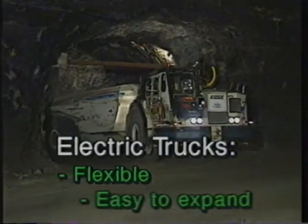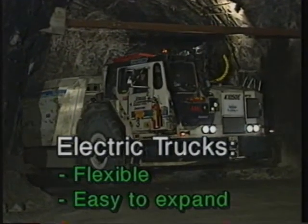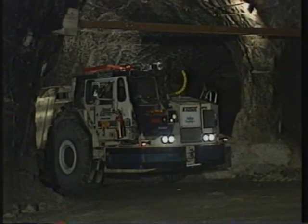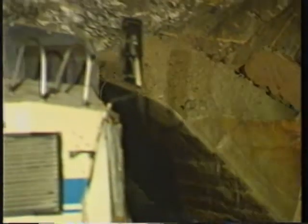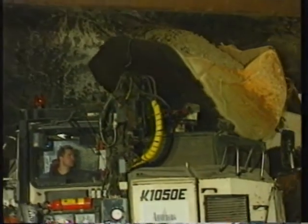The installation is now down to 950 meters level, and we see that we have ore below 950 all the way down to 1100. But there it's more narrow, and therefore we have bought a 35 tons truck to minimize the investment costs.